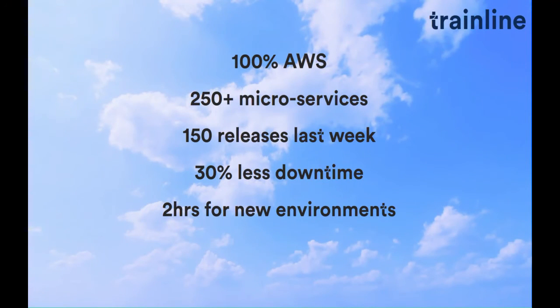OK, so where were we today? We are basically 100% in AWS. Our dev, test, and production servers are all in AWS. We have 250 microservices instead of a monolith. We did 150 releases last week, which surprised me. We have 30% less downtime now we're migrated to AWS and using continuous delivery. It now takes us 2 hours to build an environment rather than 2 weeks. And to top it off, we've also made a £1.2 million saving on our infrastructure hosting every year.